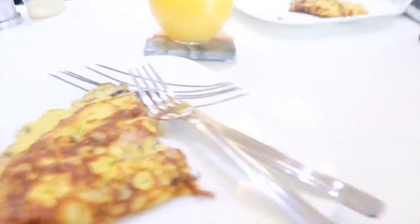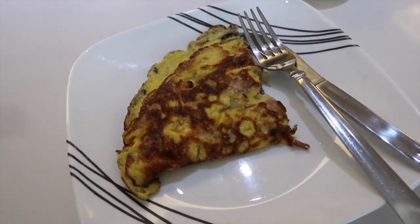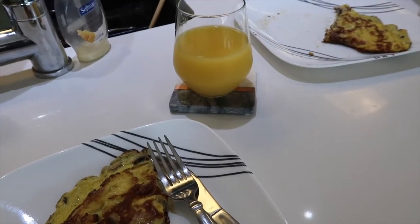Yorm wants me to make chicken pie, so I'll make that later and we'll have that for late lunch. But yeah, so I'm just about to have my breakfast and I'll show you guys. So this is what I'm having: just a piece of an omelette, very crispy apparently, and some OJ. That's Yorm's piece in the background.